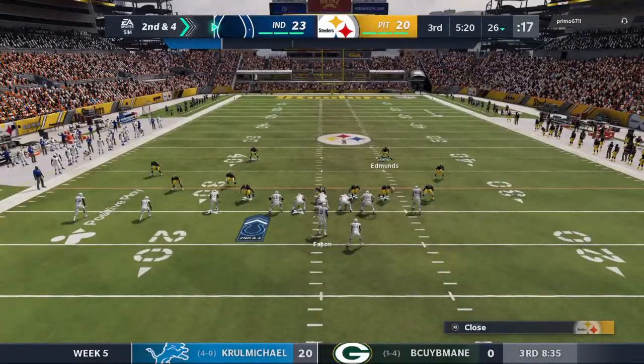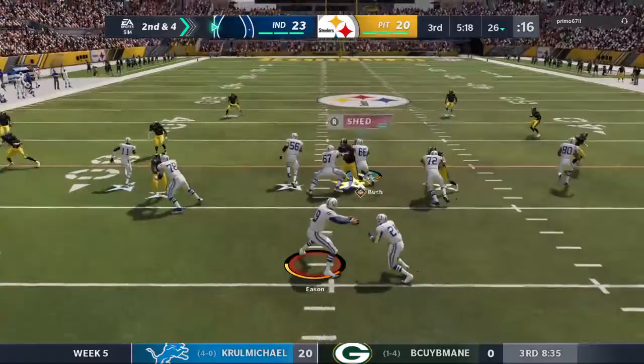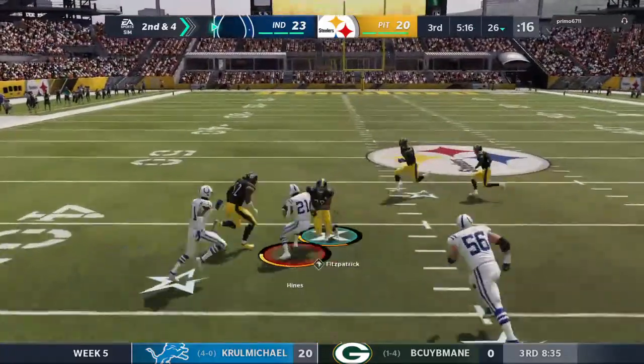6 yards on that last play. Here's 2nd and 4. They stay on the ground. Again, it's Hines.